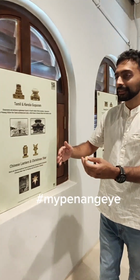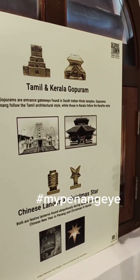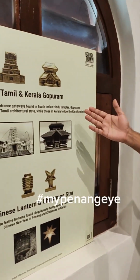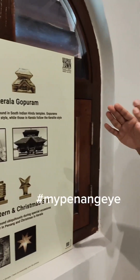As we proceed, now we start getting to a little bit of differences. So this is the Gopuram, or the temple towers. The one on the left is what you would commonly see in Hindu temples in Penang, which is the Tamil style of architecture. And on the right side is the Kerala style of architecture, which is more similar to what you would see in Malaysian house architecture.